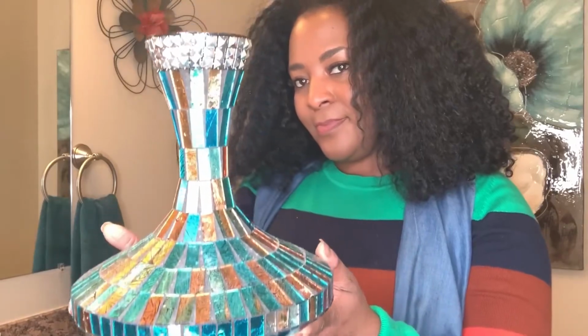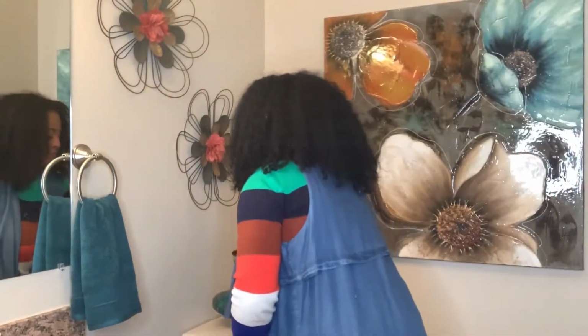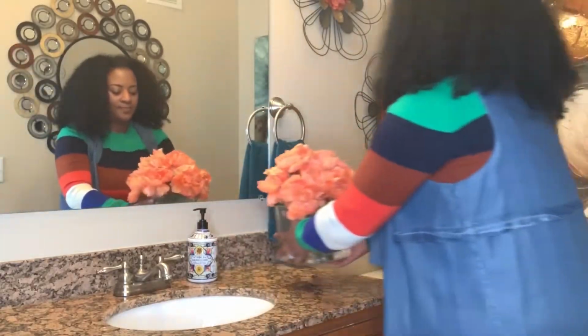This beautiful vase came from Ross, and I decided not to put flowers in the vase this time. This floral arrangement from HOMEGOODS fits in perfectly with my color theme.